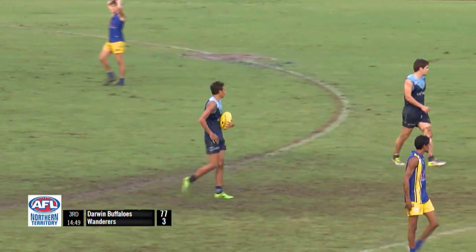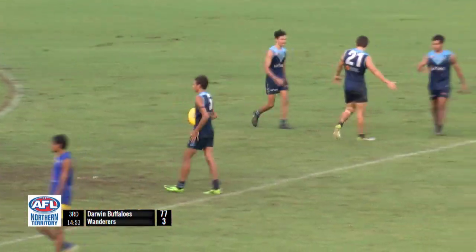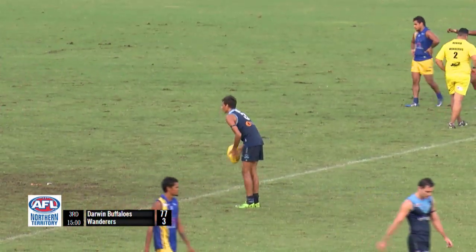Mally Rose it was, and I think we've called him a few times, just his ability with a little bit of space to lower his eyes and hit up a target. And yeah, not too sure I'd be leaving too much space in front of this fella.